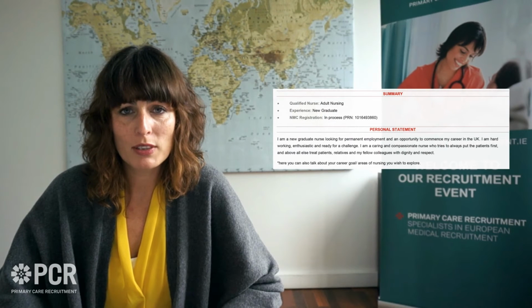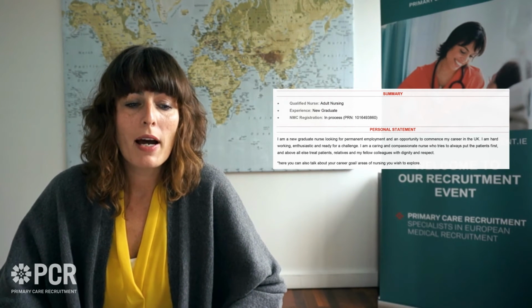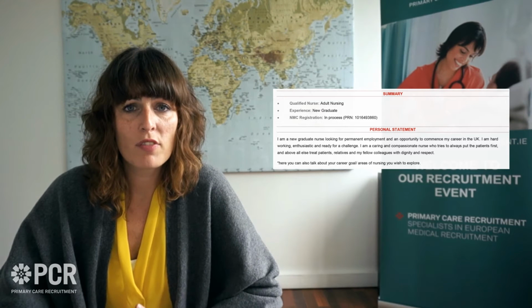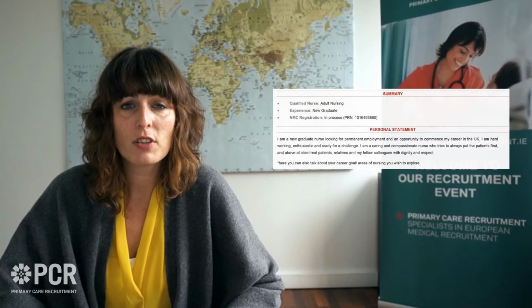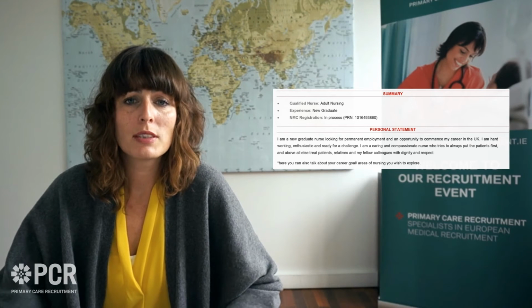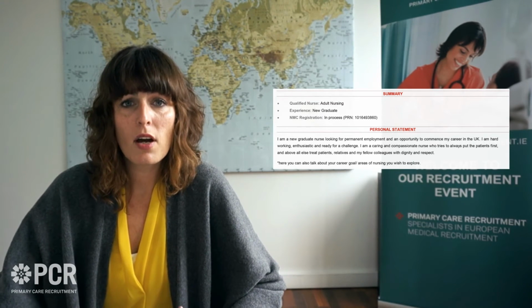The first part on our template CV is a summary about yourself, or personal statement. So here you can put about how you are a nurse, whether you're a new graduate, what your experience is, or what your motivations are for moving to the UK. It's always nice to personalise your CV for the job that you've applied for. So say, for example, you've applied for a job in a nursing home. In your personal statement or the summary, you should say that at the moment your career goal is to work in a nursing home and why you want this job.